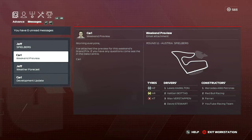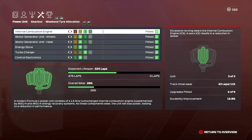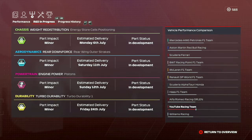It's been us, the Red Bulls and the Mercedes that have been quick so far. You can see my main rival here, Lando Norris. The McLaren's not fast, haven't been doing well this weekend, not quick in a straight line, so we should have a good chance of beating him today. I've got the freshest engine possible in the YouTube Racing Team car, so hopefully that's going to work wonders for us in the race.